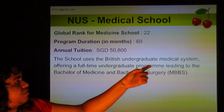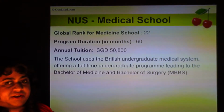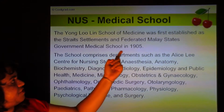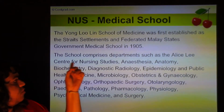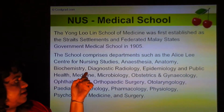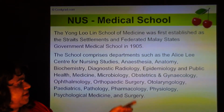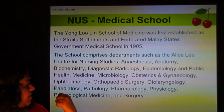The school uses the British undergraduate medical system, offering a full-time undergraduate program leading to the Bachelor of Medicine and Bachelor of Surgery, MBBS degree. The Yong Loo Lin School of Medicine was first established as the Straits Settlements and Federated Malay States Government Medical School in 1905. So it's more than a century old. The school comprises departments such as Alice Lee Center for Nursing Studies, anesthesia, anatomy, biochemistry, diagnostic radiology, epidemiology, public health, medicine, microbiology, obstetrics and gynecology, ophthalmology, orthopedic surgery, otolaryngology, pediatrics, pathology, pharmacology, physiology, psychological medicine and surgery.